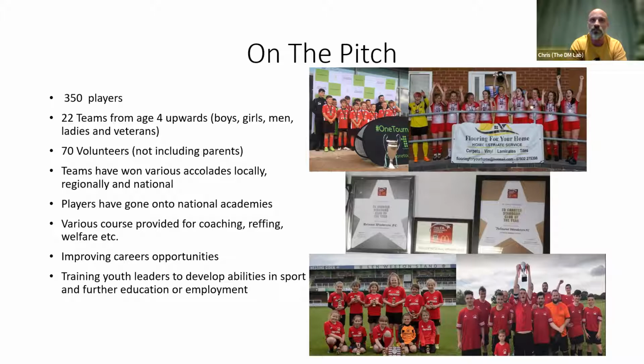Alongside that, we have 70 volunteers that can go from coaching through to reffing, through to all sorts of different work on the grounds, everything. And that again is amplified from just several people to lots of people. We just keep growing all the time, and these people are just giving their time up out of the day to come up and help on our fields.